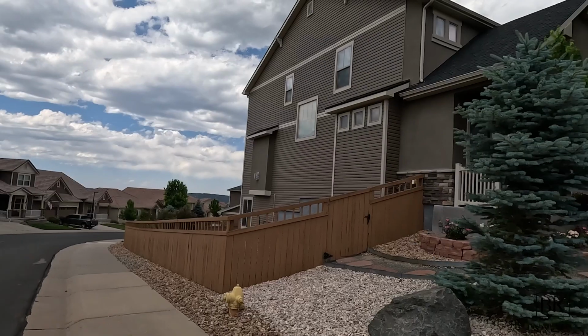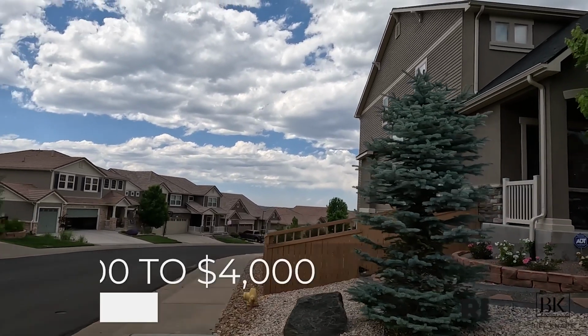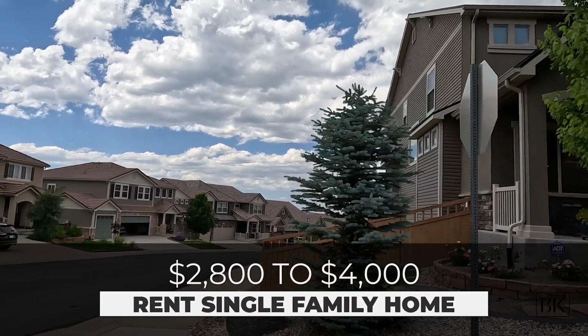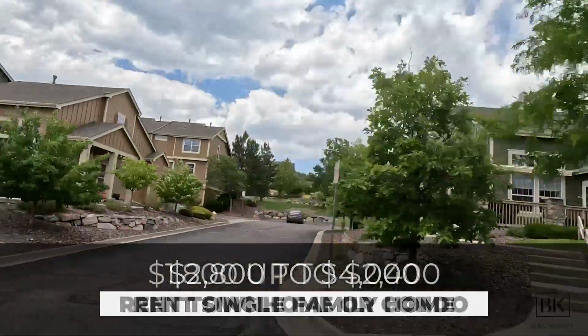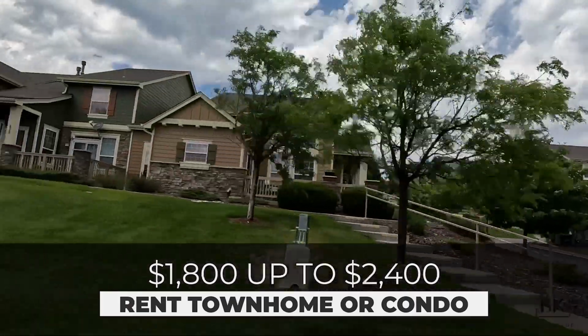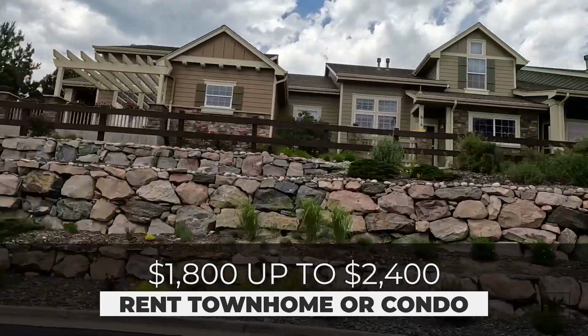For your general reference, and I don't work in rentals or leases, unfortunately, I'm not licensed in that in Colorado, but based on stats from RE Colorado, our MLS, the cost of renting a single family home in Castle Rock ranges on average from about $2,800 to $4,000 per month. Now, if you're looking for something a little more economic, you can generally find a townhome or condominium for about $1,800 starting. Some will go up as high as $2,400 per month.